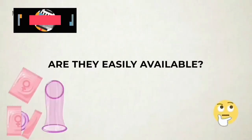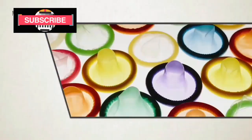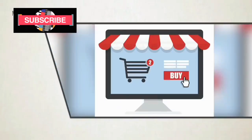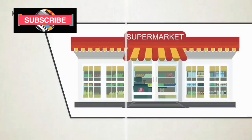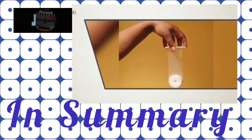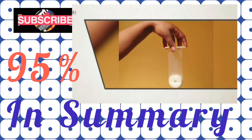Are they easily available in the market? No, they are not as widely available as male condom, and the price is slightly higher. But you can buy them online or in the pharmacy or in the supermarket too. In summary, if you use female condom correctly, it is 95% effective in preventing unwanted pregnancy.